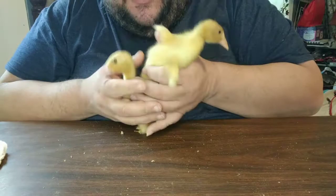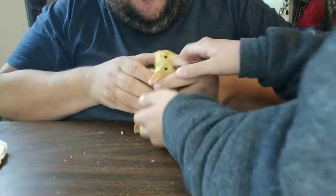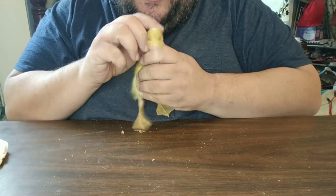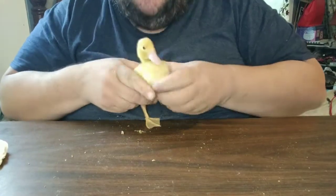Oh, I just love them. I just love them to bits and pieces. Just look how cute they are. Oh my gosh, I just love them. Look at that. Look at that, you little squirt head.